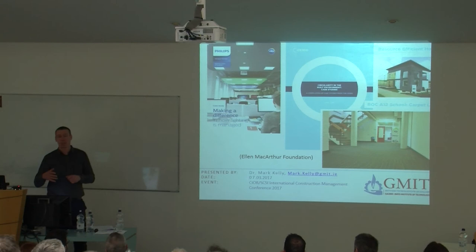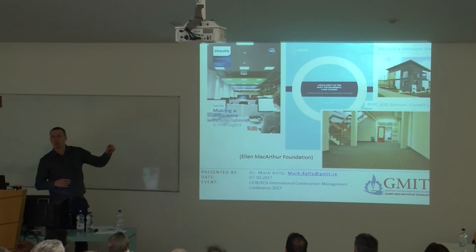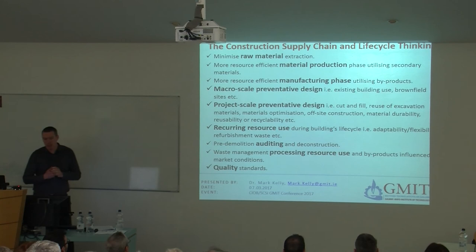And what they're starting to do now is to build them up. What they're looking at is resource efficiency, low toxicity, and can you take that building apart and reuse it in other aspects of the construction sector. So there's a lot to think about in the supply chain when you're looking at the full life cycle. And those are just some of the issues. Okay.